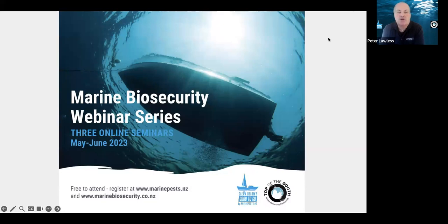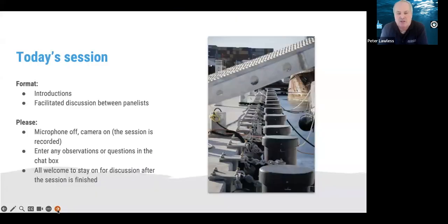But just in terms of overview, we know in marine biosecurity in New Zealand that the role of things stuck onto hulls and other objects is our main vector for things being distributed around the country. Having the ways of keeping hulls clean is essential.